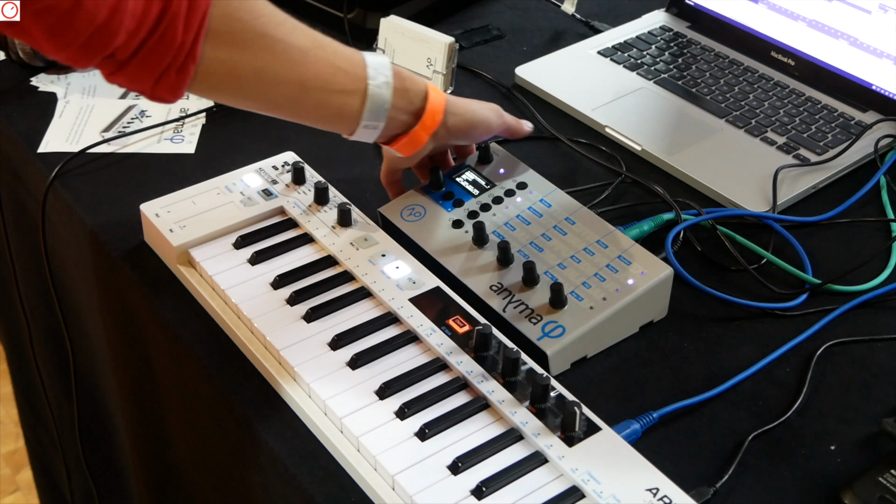And I saw that you have a good range of connectivity, especially I like the USB host. Yeah, so the connectivity is there's stereo line output, there's a stereo line input, there's a headphones output, which is also stereo, obviously. Then there's the MIDI DIN in and out, and like you said, there's the MIDI USB host. And there's also a USB device connection for connecting it to the computer.